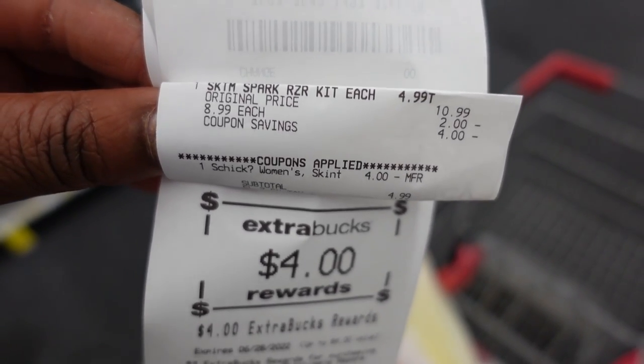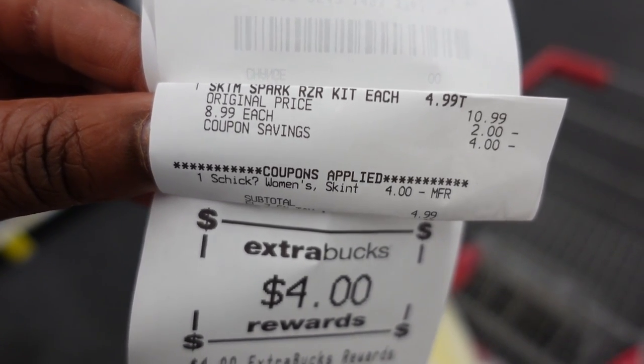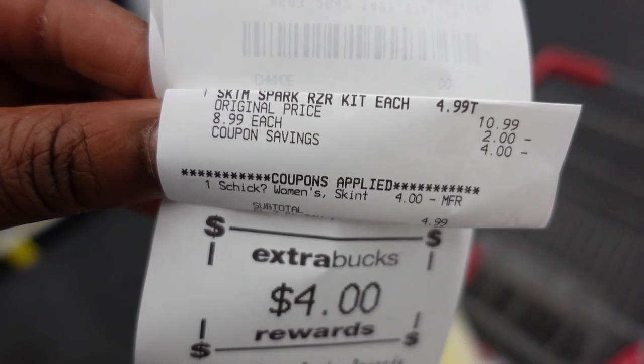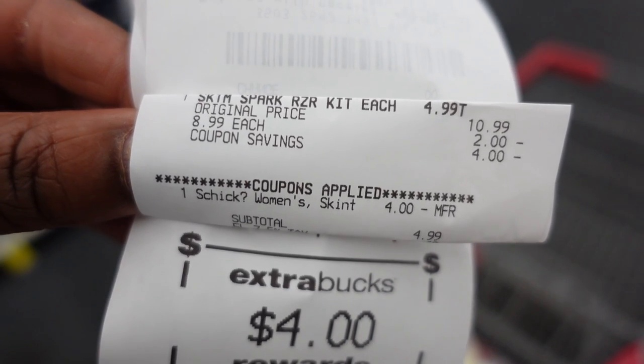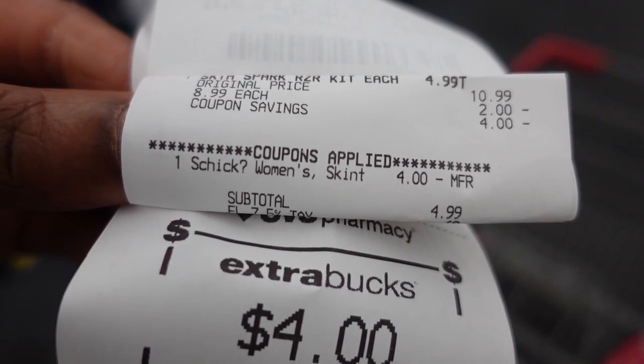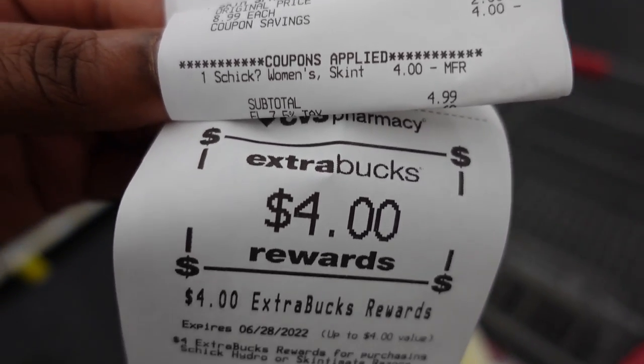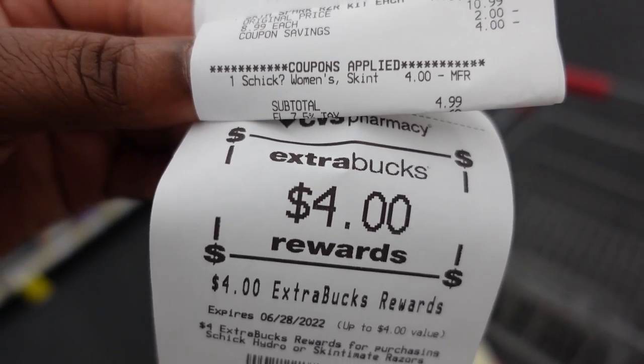Check out my receipt. I got the razors. They were $10.99 regularly, but of course they were on sale for $8.99. All I did was use that $4 off coupon that I showed you. You can see right there, the coupon came off. That $4 came off right there where it says Chic Razors. My total was $4.99. That's what I paid out of pocket, and I got $4 back.